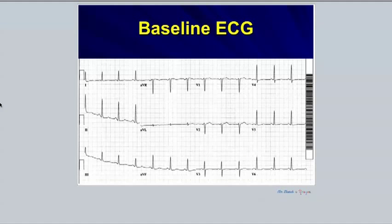And so these are new findings as well. This patient's got new flipped T waves in the inferior and anteroseptal leads, and this patient ended up having a big PE.